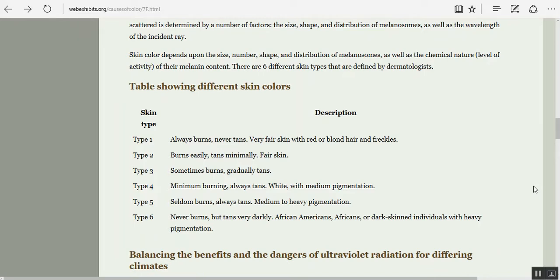So type 1, it describes it as always burns, never tans. Very fair skin with red or blonde hair and freckles. So type 1 would be the redhead, ginger person, because when you see them, you see the red hair and very pale skin, and it's very easily burned. So type 1 would be the redhead, ginger-headed person, the one whose skin always burns, never tans, very fair skin, with red or blonde hair and freckles.